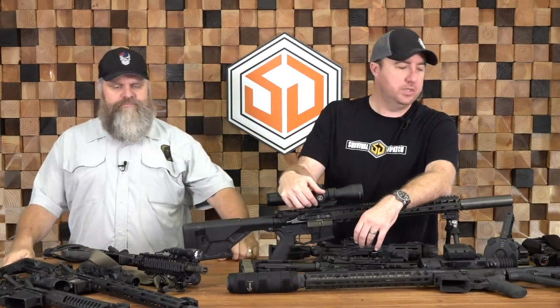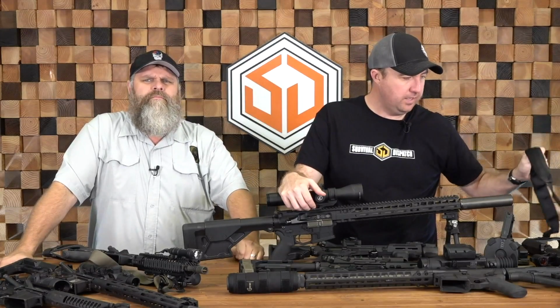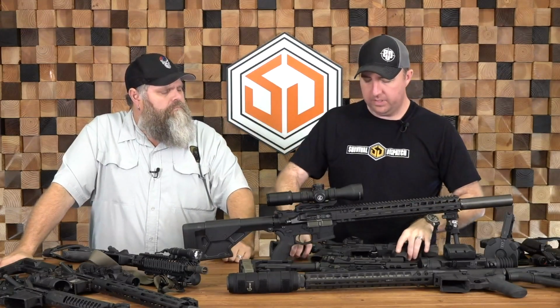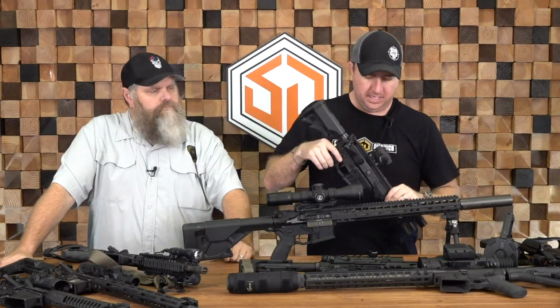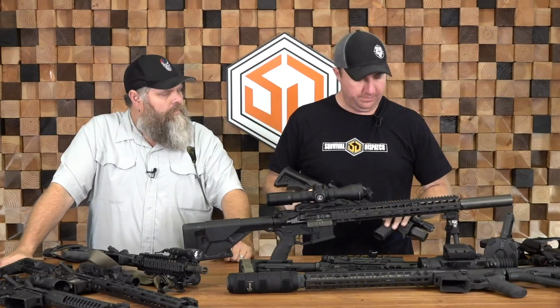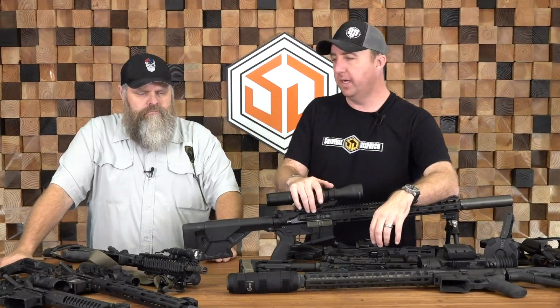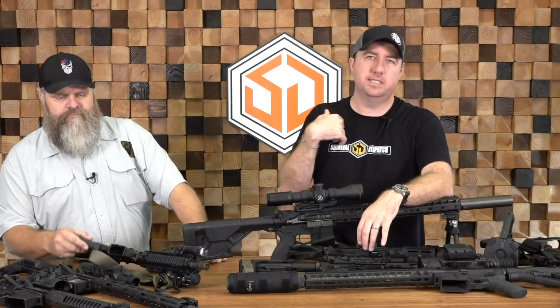I only run two point slings. For me, I run the Viking Tactics padded sling. I just like the little bit of extra padding that it has on it. I run two point slings on everything. The only thing that I might run a one point sling on every now and then would be a small gun like this, just because it's going to sit. I'm just not a huge fan of a one point sling. Usually your rifle's dangling and hitting you in your gonads. I'd rather just have a two point sling. But that's me.